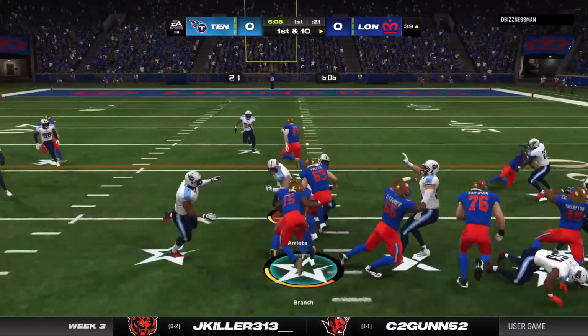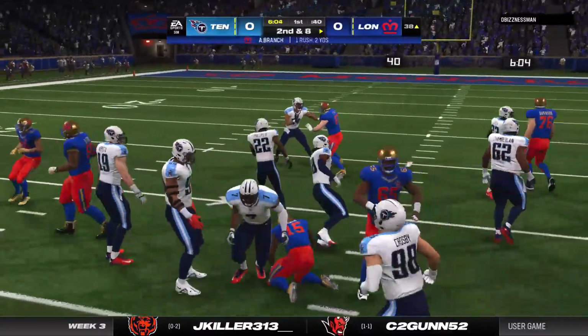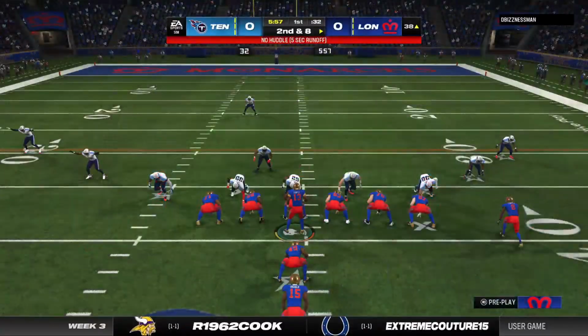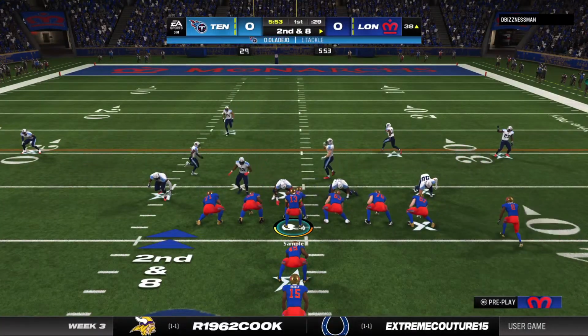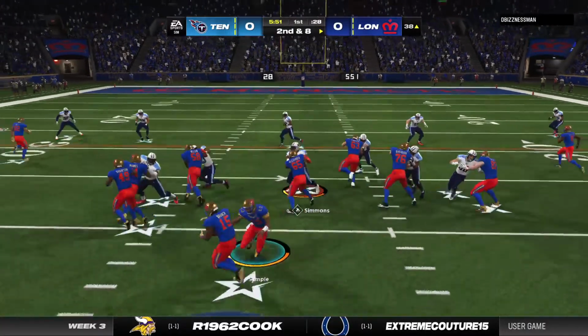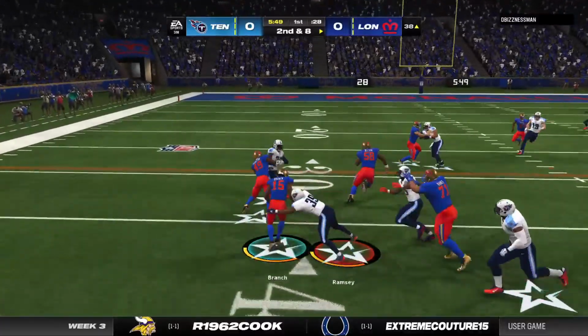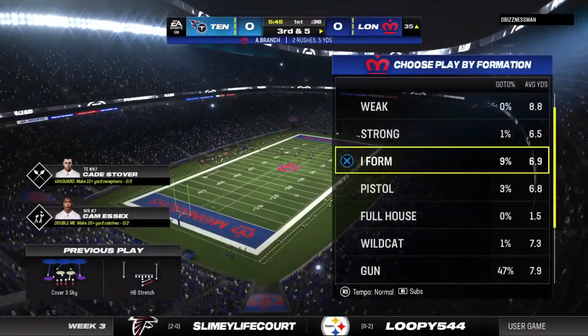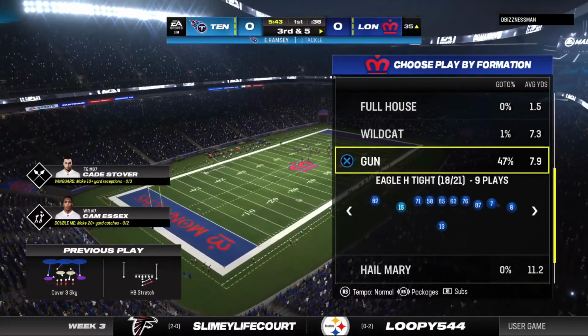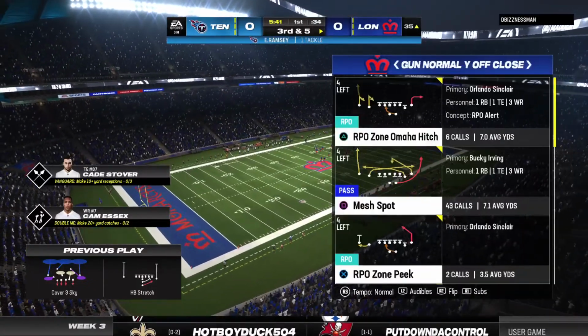They'll run on first down. Branch. 2 yards on the pickup there. It'll be 2nd and 8. They'll keep it on the ground. Branch fighting his way down to about the 35-yard line. Give him 3 on the run there. Now they're looking at a 3rd and about 5.